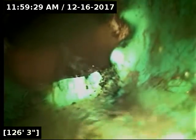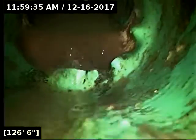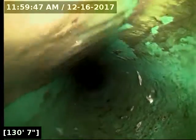And this is another spot here that we're going to have to let it drain out for a bit so we can get a decent picture as to what's going on here. I can't tell if that's a turn in the pipe there. And I don't know if we've just dropped into the main. I'll have to do some locating here.